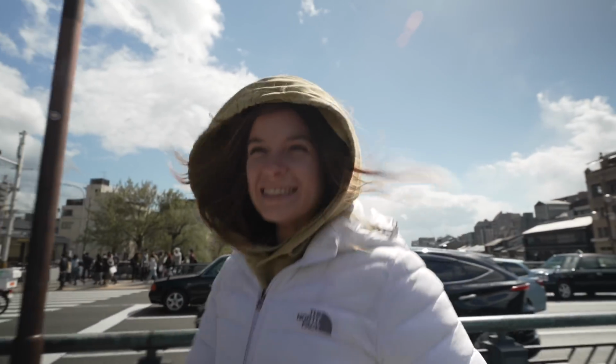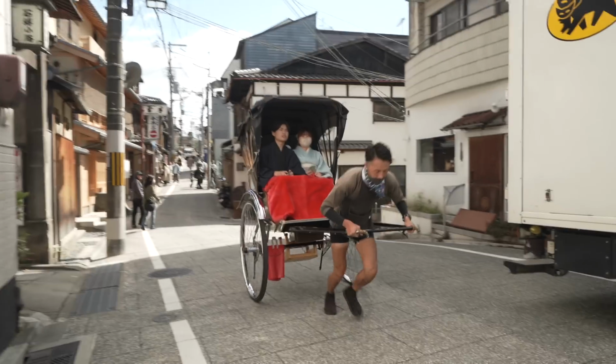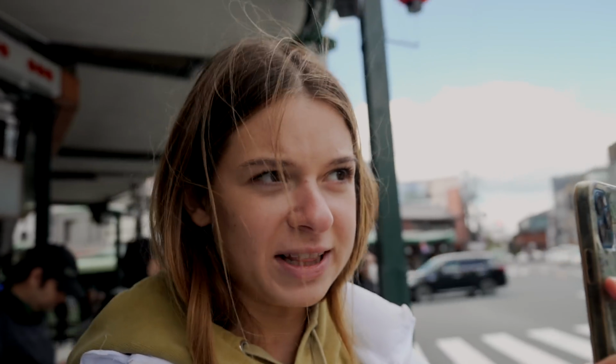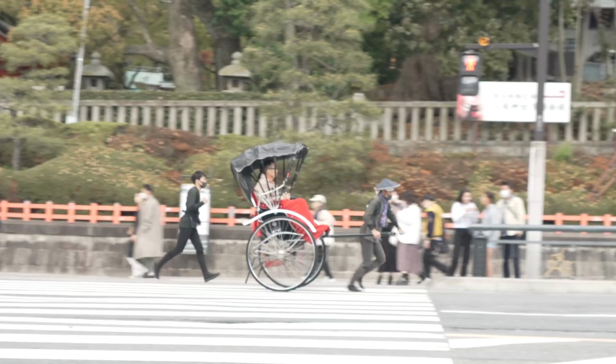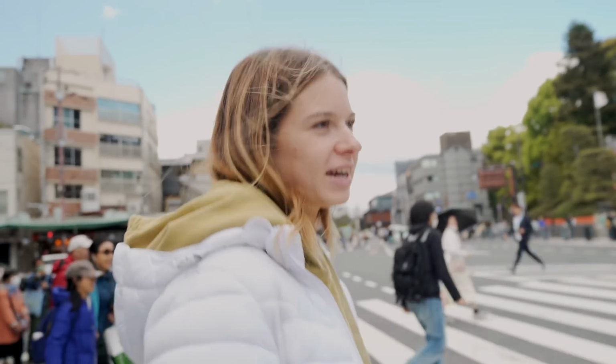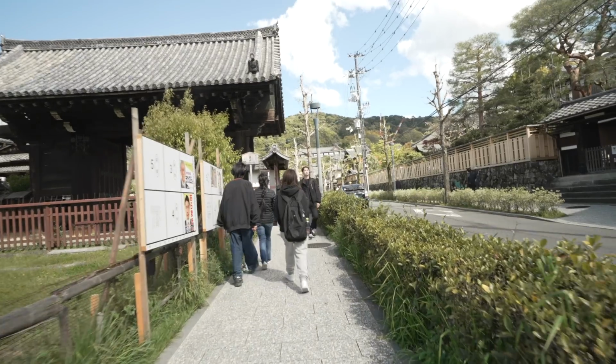We're crossing the river. What is that? I feel like they're training for a marathon or something. They're really impressive. Dragging people though, they're like literally dragging people around. Like it's the Japanese taxi, or Kyoto style taxi, dude.